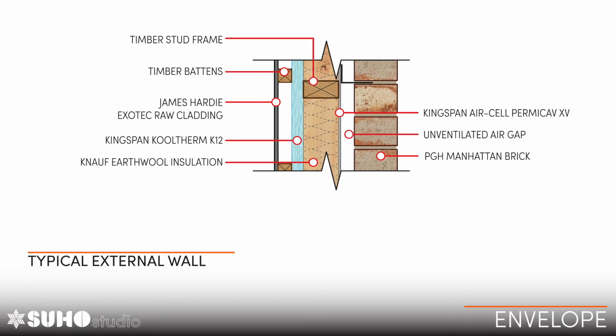Again, we are trying to achieve 10 star. I'm going to emphasise that 10 star was the goal. That was the whole point of building this house, just to see how it could be done. But at the same time, we've tried to apply passive house principles along the way and combine the two, which has caused some interesting dilemmas here and there.